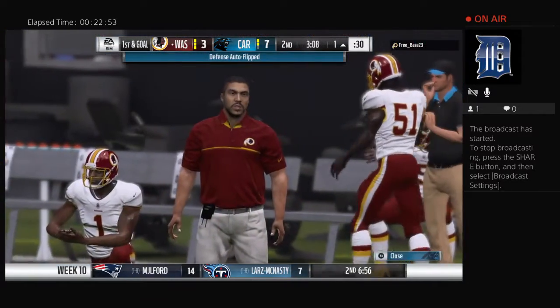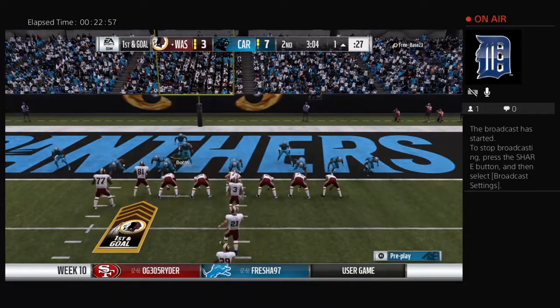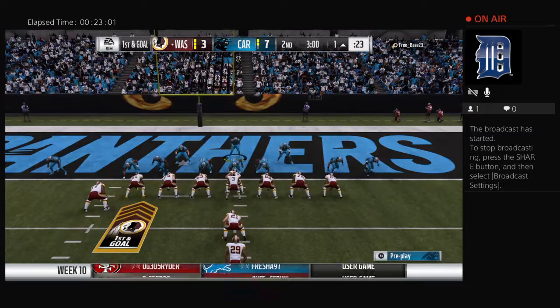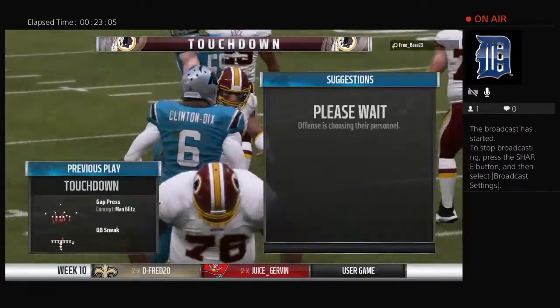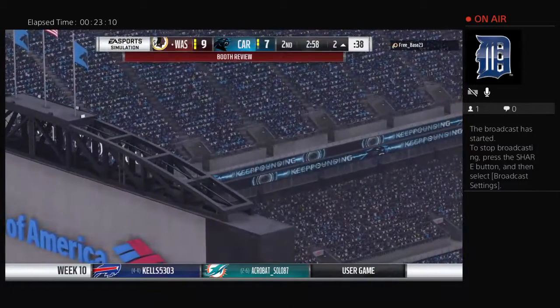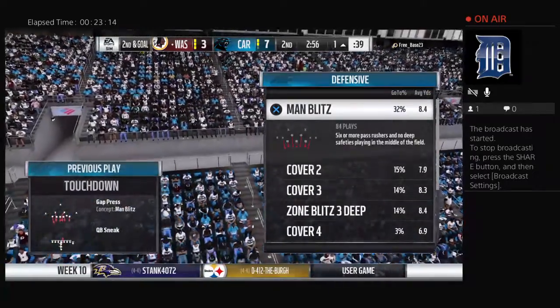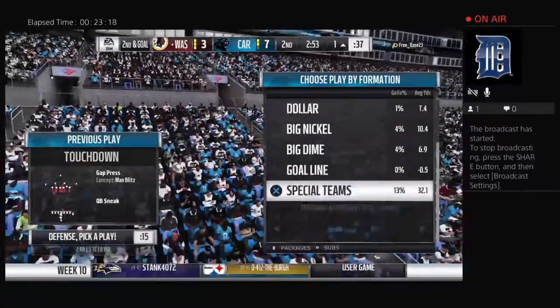So after about as long a play as humanly possible without scoring, here's 1st and goal. Here's the sneak with Wilson. And he'll take this into the end zone. Touchdown, Washington. Russell Wilson, his 17th touchdown now on the season. And the Redskins are able to make this a close game again.